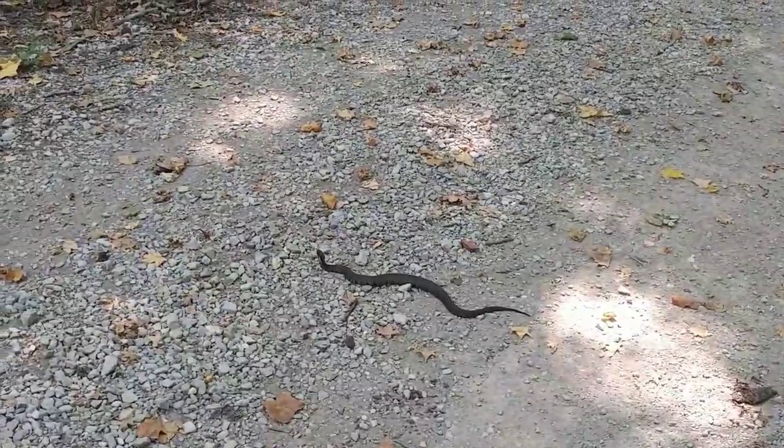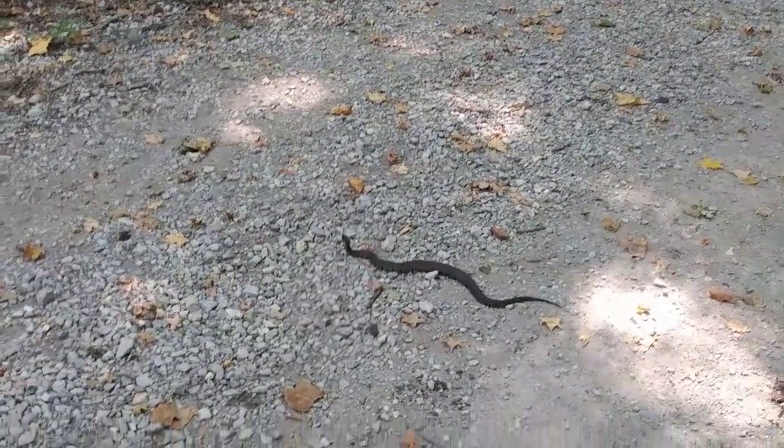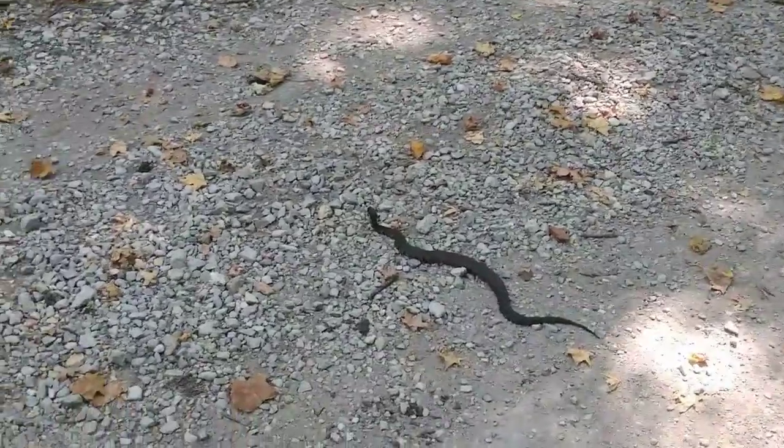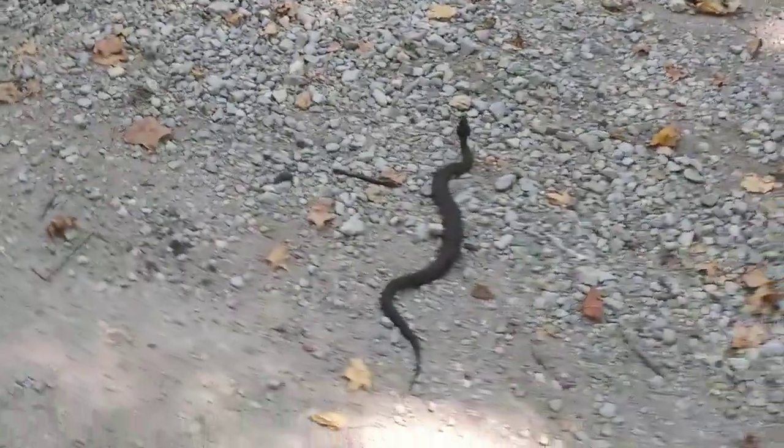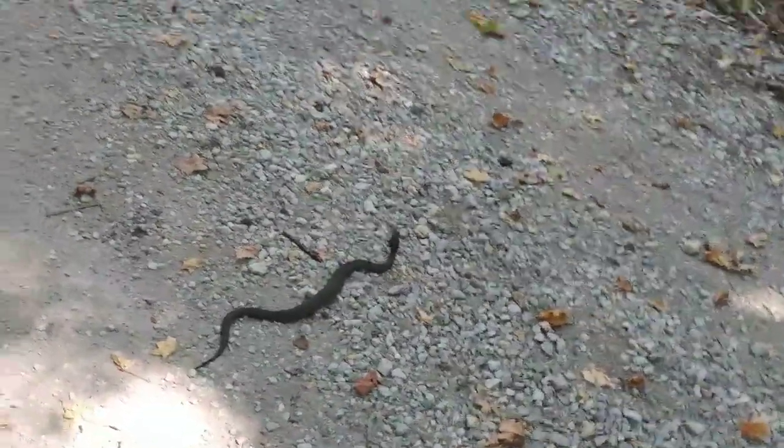Is it a stick? False alarm. False alarm, okay. Well, this thing, you think he'll move if I go around him? Snake. It is a snake? Snake. All right, bye, bud. We're going this way. Okay.